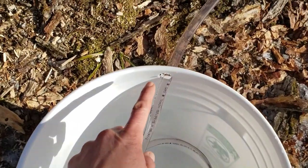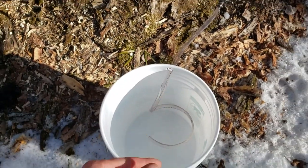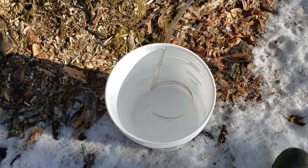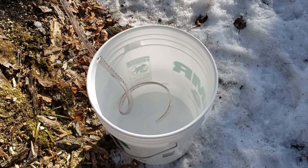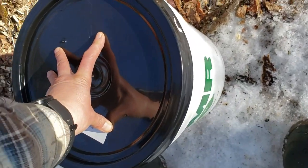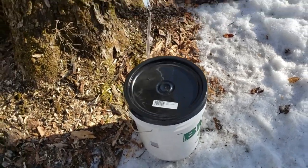So having that hole drilled in the side prevents, if it rains, water going into the hole in the top of the bucket or something like that. I have the old-fashioned metal pails. Those are really cool, but this is just a far more convenient way of doing it these days. So just pop one of these little lids on there, and we'll seal it down really well. That way, if it rains or whatnot, water will just sort of pool on the top.